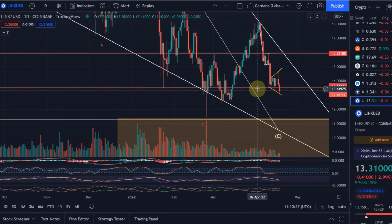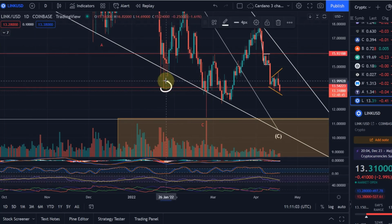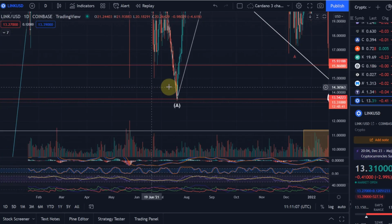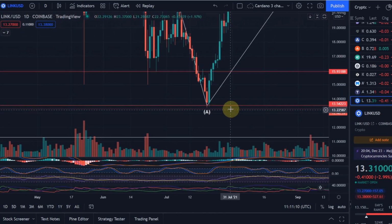highly relevant support level. Why? Because we had massive support here before. Now this was here on the 24th of January, yeah? And if I go further to the left, you can see that this highly relevant level actually goes down to $13.40. It's a bit of a zone anyway.